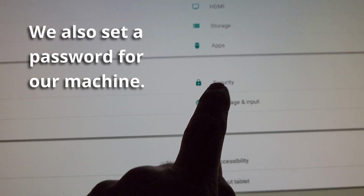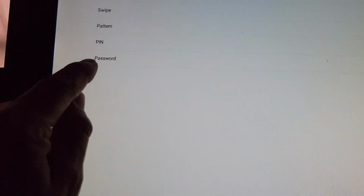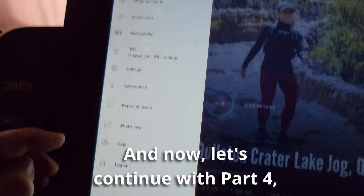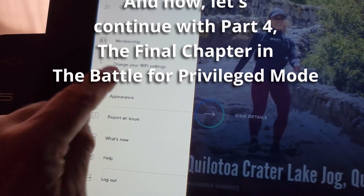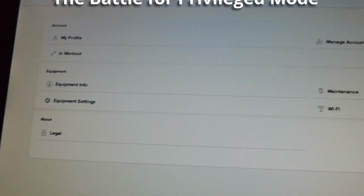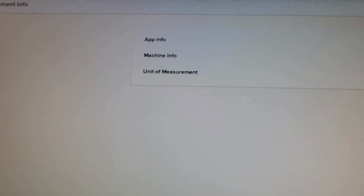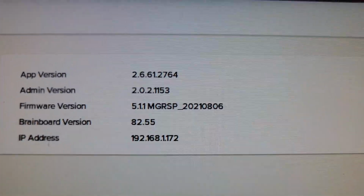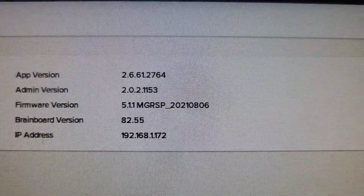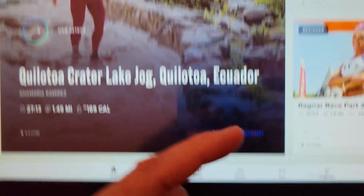I'd like to go into security to create a screen lock password. Let's go to settings. Let's go to equipment info. Let's go to app info. Yep. Oh, no. So it's still 2.6.61. But I'm good to go. It didn't ask me to update.